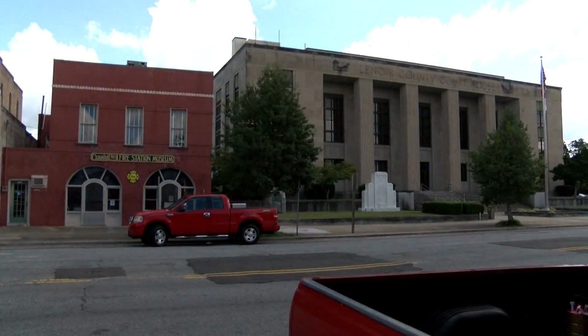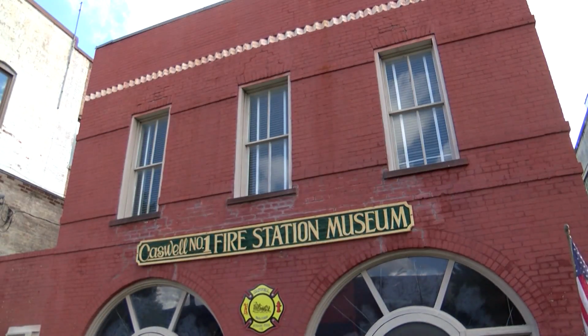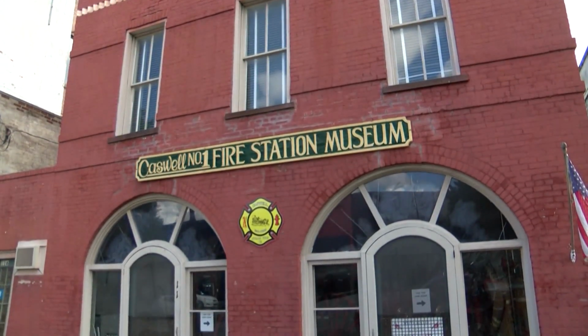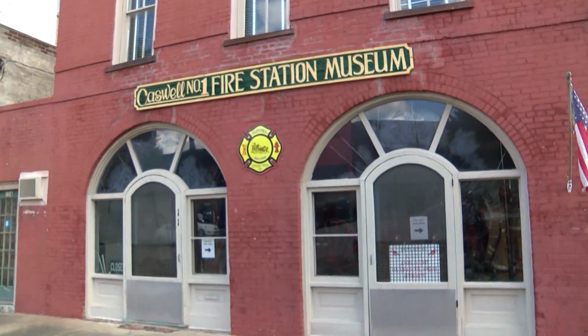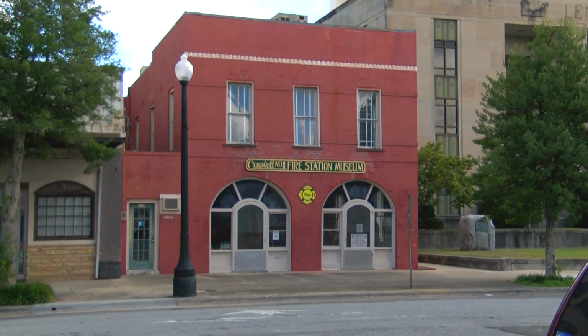One place you should check out is nestled beside the Lenoir County Courthouse. Kinston's original fire station is now the Caswell No. 1 Fire Station Museum, built in 1895. It's the oldest remaining masonry structure in Kinston. Back then, the building became a necessity.